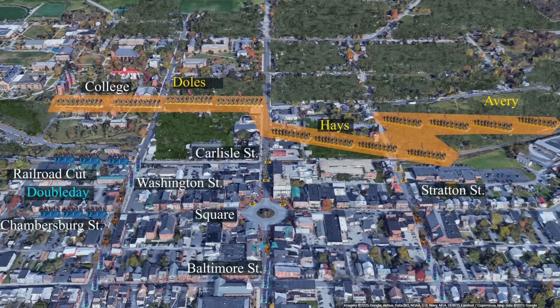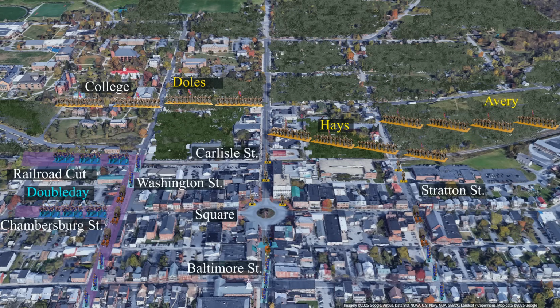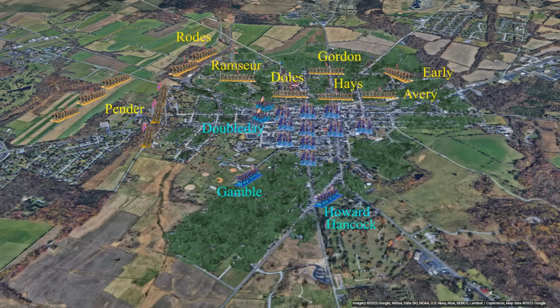The rebels are right behind the retreating Union lines. The door is closing behind Doubleday's men. By the time Doubleday's last columns are in town, Hays's sharpshooters are in the streets, flanking the retreating blue lines. We will zoom out. Rebel lines now close in on town. Doles' and Ramseur's brigades from Rhodes' division are coming in from the north.